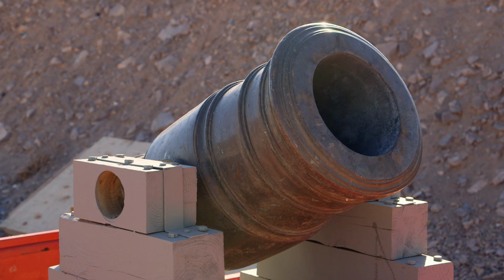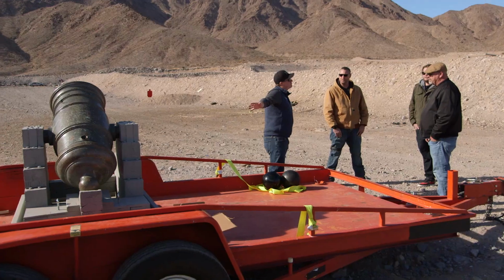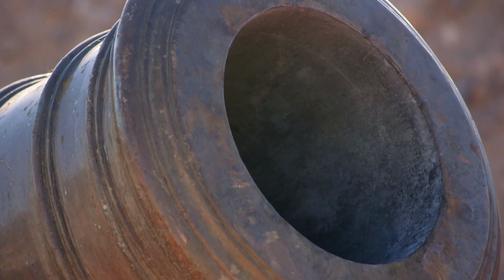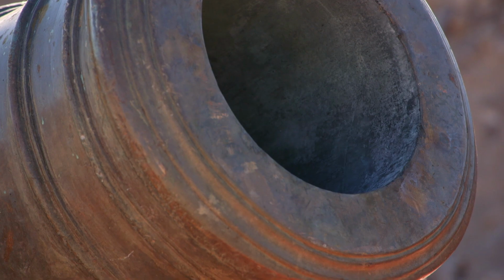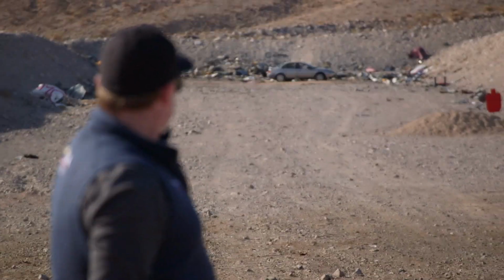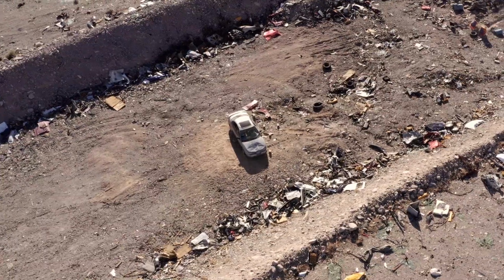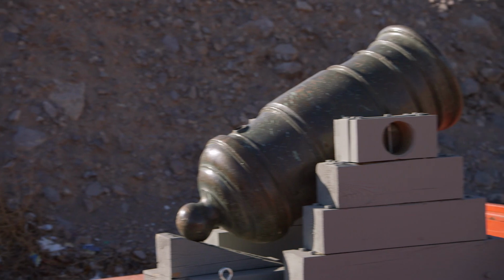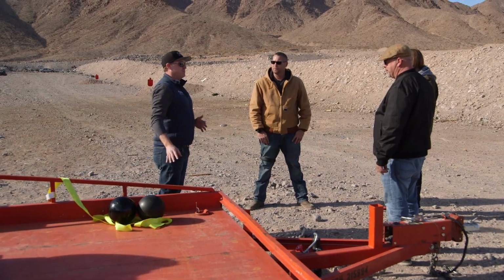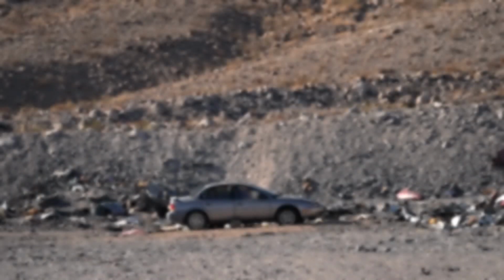Perfect. All right, so I'm going to use a pound of black powder. That chamber is large enough for about 5 pounds. Okay. So we're gonna see about a 1/5 charge. But the surprise is, if you look down range, there's an old car. And I really wanted to simulate the idea that these things used to shoot exploding balls. So the car's been rigged so that if we can hit it with a bowling ball, the car will explode.